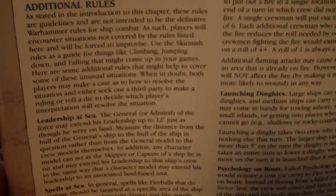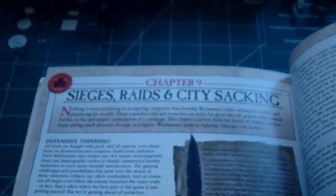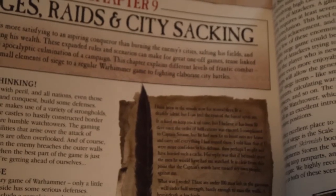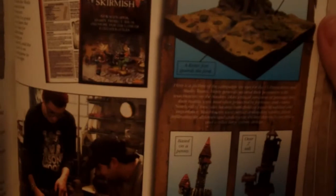And I can't say that I've played a lot of these, so I can't tell if the rules are under or overwhelming, but it does give a lot of cool ideas. So then they give some things that you could bump into in the ocean: a spiny sea serpent, sharks, great tentacled beasts, rules for things that you might like to have. Excuse me again, I'm sorry, gents. And then the last chapter is on sieges, raids, and city sacking. And again, those I think you can probably find in the Blood and the Badlands rule set. But again, it's just something handy to have here.